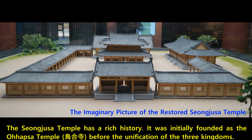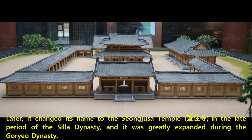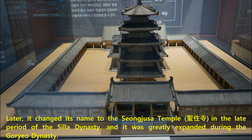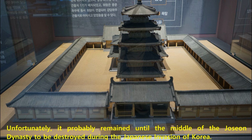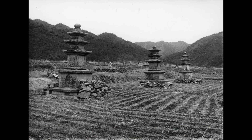The Seongjusa temple has a rich history. It was initially founded as the Ohapsa temple before the unification of the three kingdoms. Later, it changed its name to the Seongjusa temple in the late period of the Silla dynasty, and it was greatly expanded during the Goryeo dynasty. Unfortunately, it probably remained until the middle of the Joseon dynasty to be destroyed during the Japanese invasion of Korea.